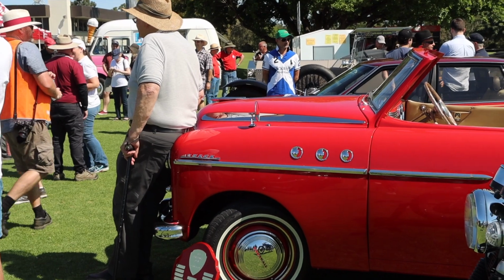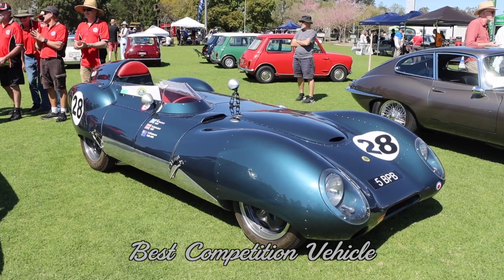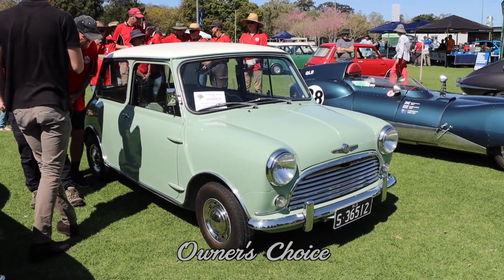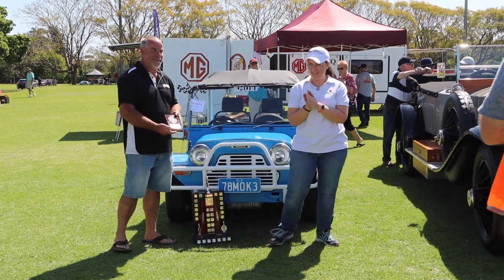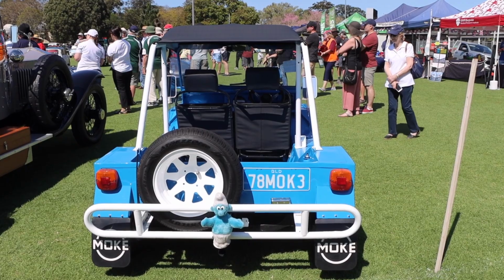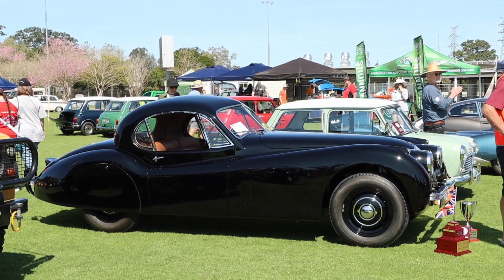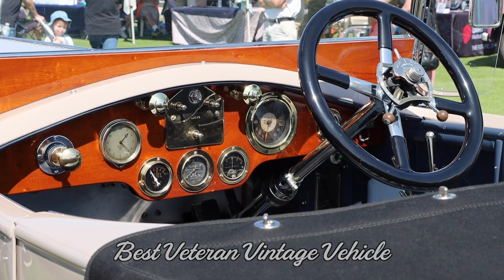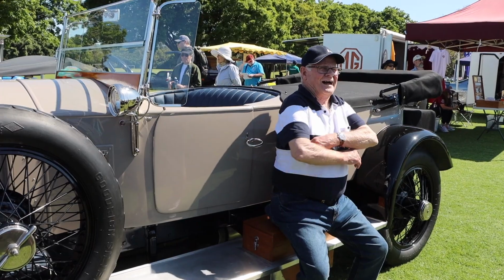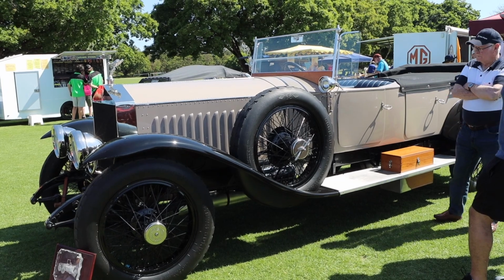A big thank you to everybody that participated today. Next one is the Invest. A blue Leyland motor. Brad Bowles is the owner. 1978, California motor. Awesome, congrats! Thank you. It's a 1950 Jaguar. It's a 1920 Rolls Royce Silver Ghost.